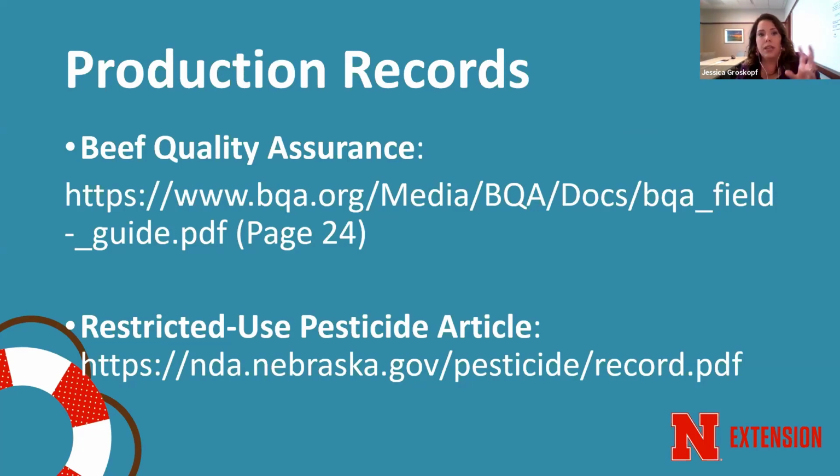So you do need to retain these items for regulatory purposes. This by no means is the only production records that you should retain, but it's a good start because they do have regulatory authority over how long you should retain records for these two programs.